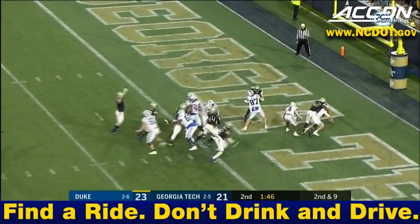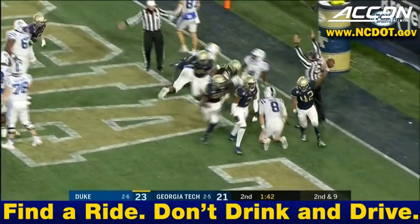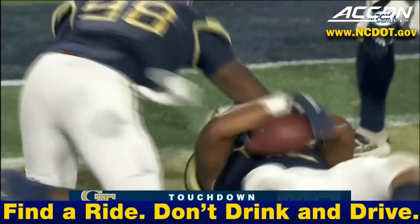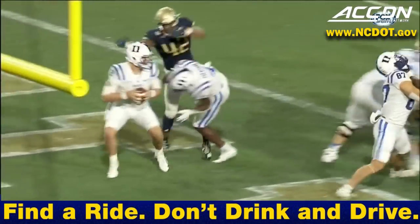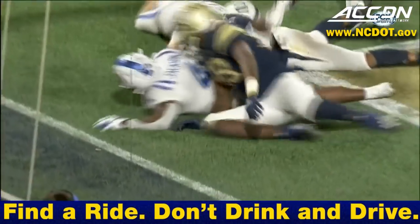Second down. Brice gets tackled. Touchdown. Jordan Dominic has the football. Snap. About 4 yards deep in the end zone. Well, look at Dominic just run right through the would-be blocker. Just blows him up.